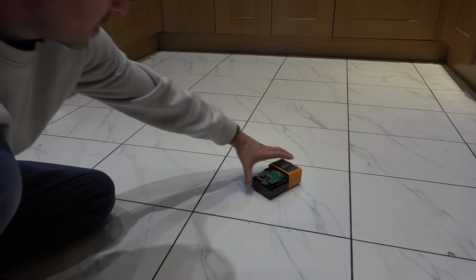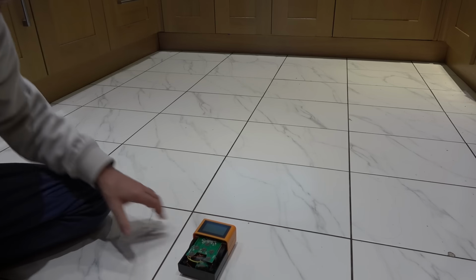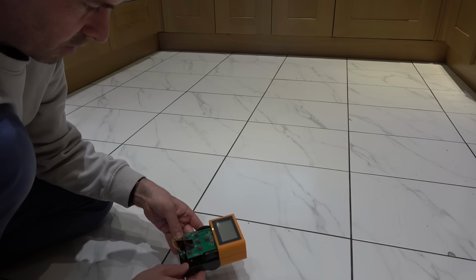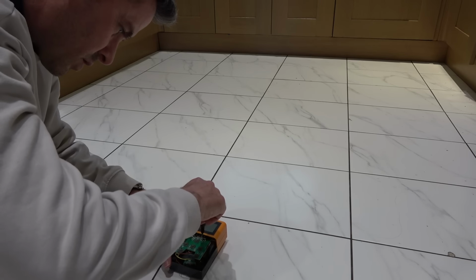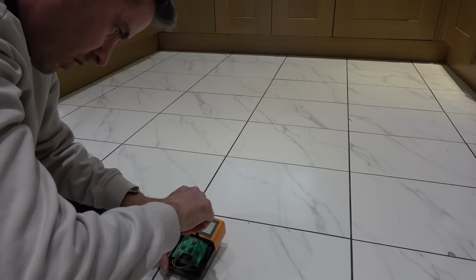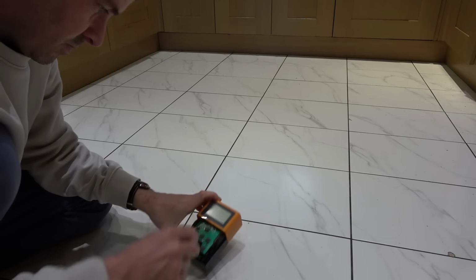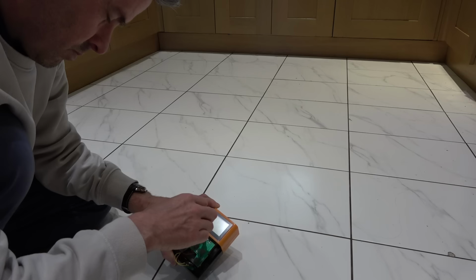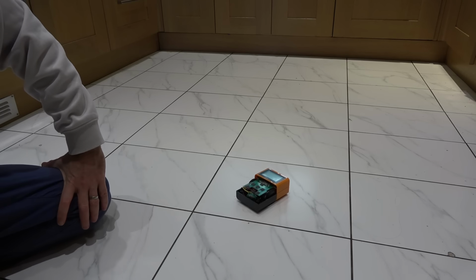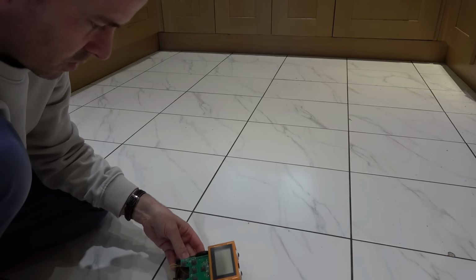Left-hand side doesn't seem to make any difference at all. The right-hand side. And that's not making any difference. It doesn't look like they're rubbing on anything. Right, can I go to the extremes? That's one of these ones that just keep going round and round. Well, those potentiometer variable resistor things don't seem to be making any difference. How weird. It's really weird.